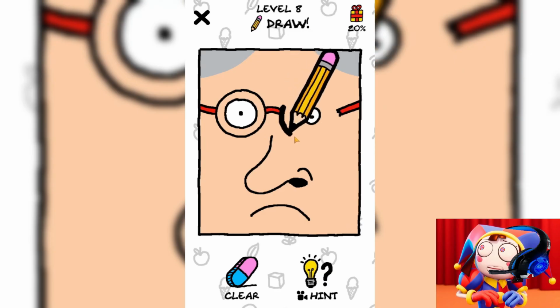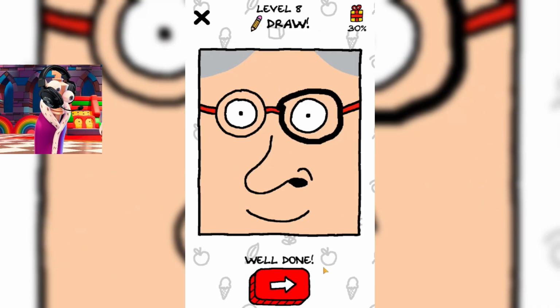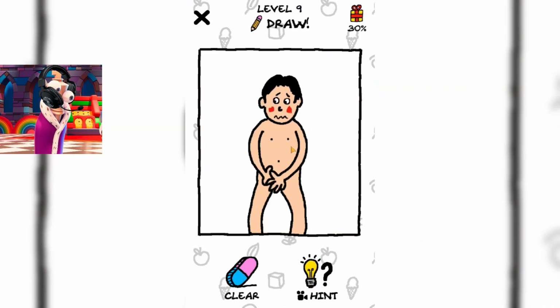Maybe we should finish drawing the frame of his glasses. This may help his eye stop twitching. Wow, that really helped. Only now his nostril began to twitch. It's quite strange, but the main thing is that now this guy is happy.